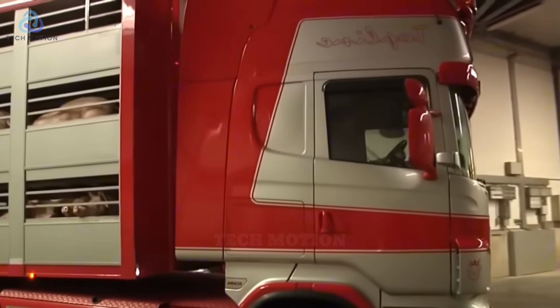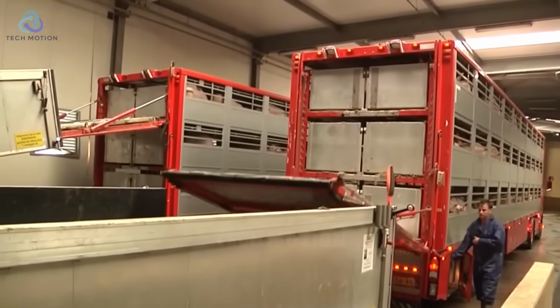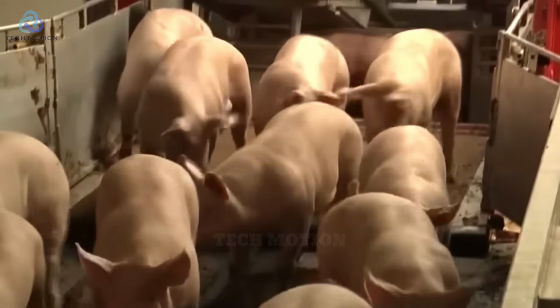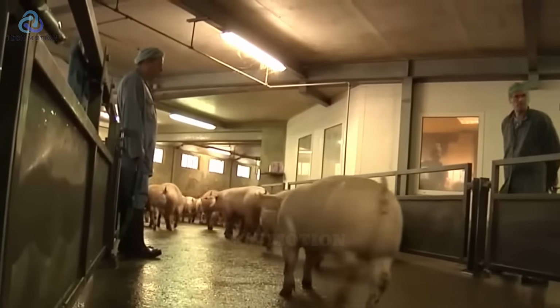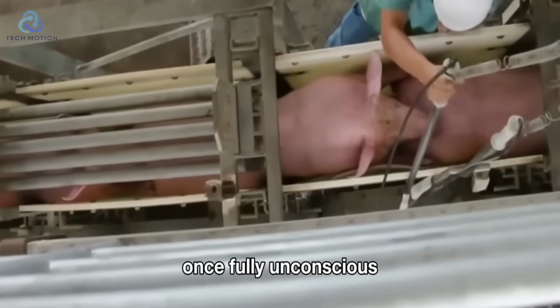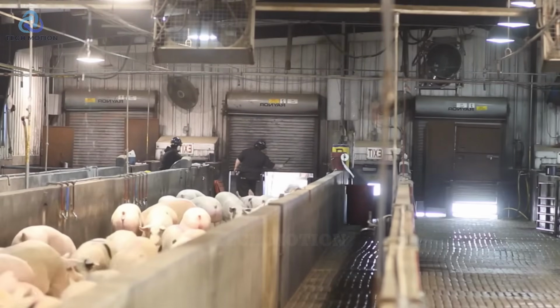No, it's not the chaotic, terrifying place you might imagine. Modern slaughterhouses are designed to reduce stress as much as possible. Why? Because when pigs are stressed, it changes their muscle chemistry. It affects the color, the texture, even the flavor of the meat.